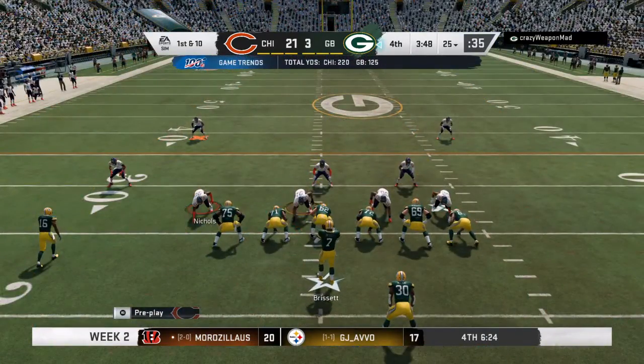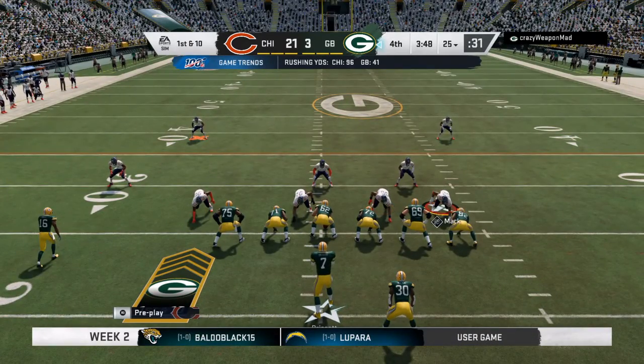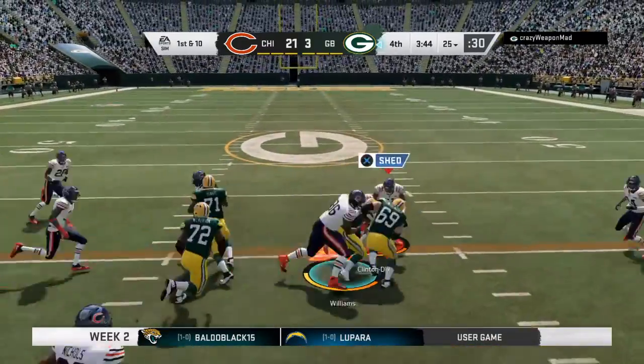The Packer offense ready to get their next drive underway. These guys had to punt their last possession, and that's become too familiar of a refrain. Too many of these drives just wound up going nowhere.